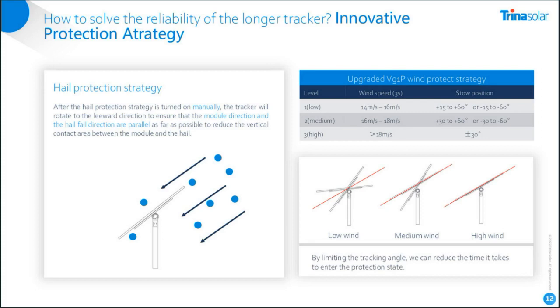Okay, so how does the Trina team use the wind tunnel test report? I prepared a protection strategy here. The first one, the hail protection mode needs to be turned on manually. Then the tracker will rotate to a special position, ensuring that the module direction and the hail falling direction are parallel as far as possible to reduce the vertical contact area between module and hail.